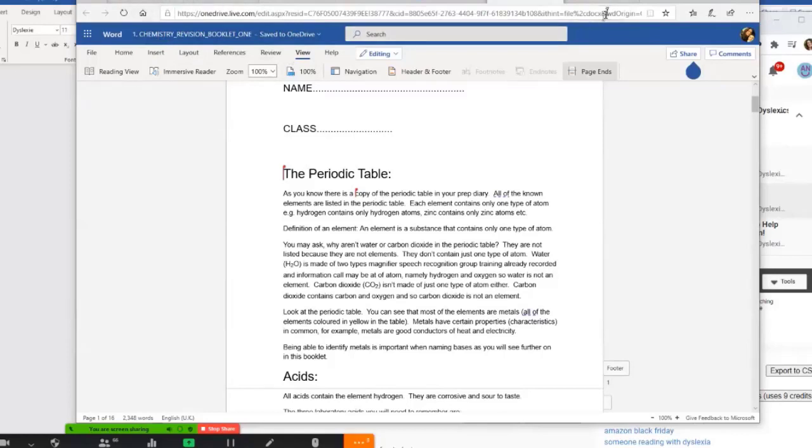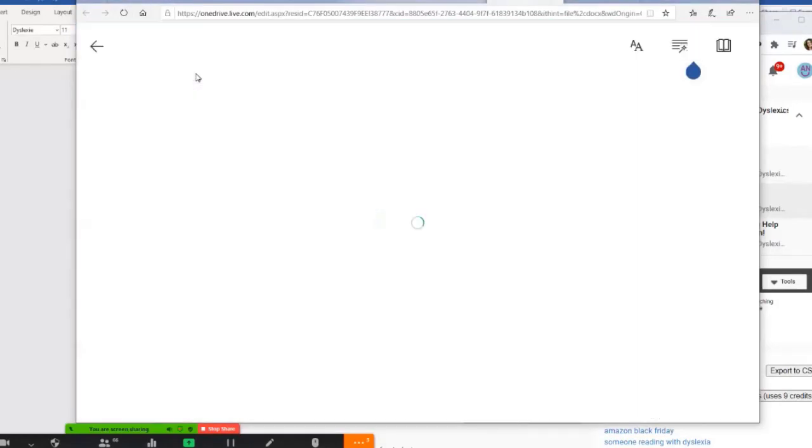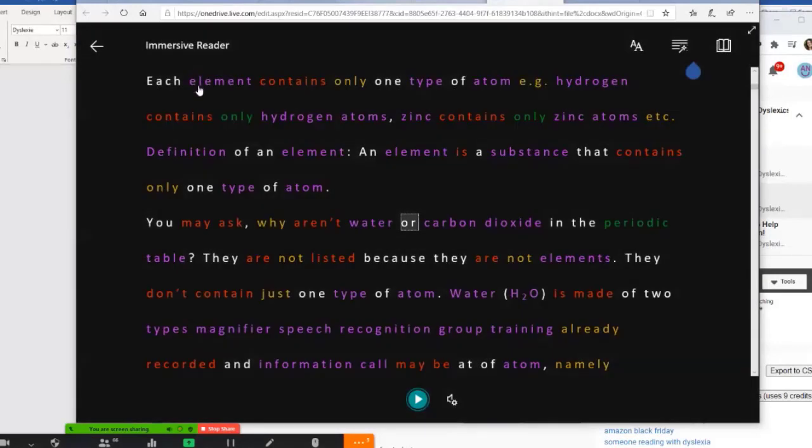I'm in Microsoft Edge, but because I have OneDrive, this is completely free, and I can do exactly the same here. But how I do it, I go into the view and then say immersive reader. And not only will it read it to me, there's an awful lot of other stuff in here as well. So I'll explain what it is.